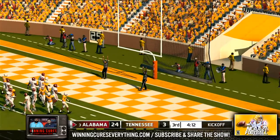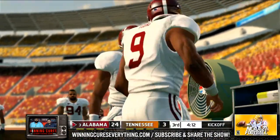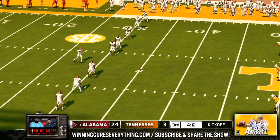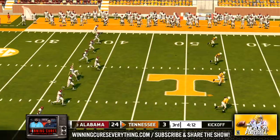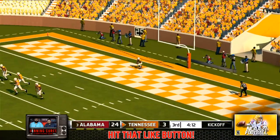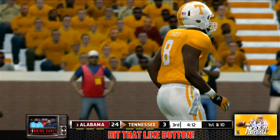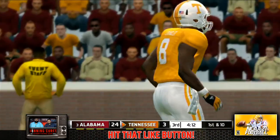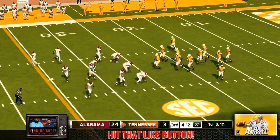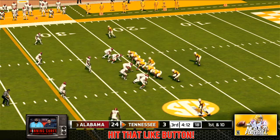And he adds the extra point. Looks like they're ready for the kick. He really got a hold of that kick. This one's going to be down in the end zone for a touchback. There's got to be some sense of urgency to this offense right now. They don't have the luxury of wasting drives if they want to get back in the game.